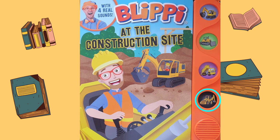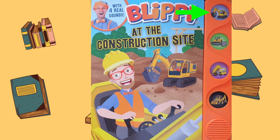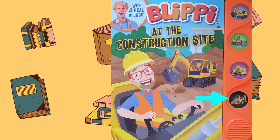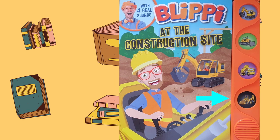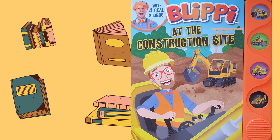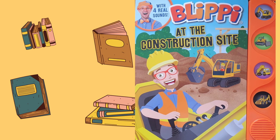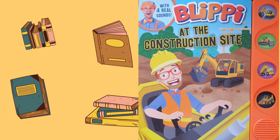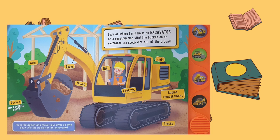1, 2, 3, 4. This is an excavator, bulldozer, dump truck. I don't know the name. Backhoe loader, maybe? Yeah, we'll find out. Let's hear the sounds when we read about each construction vehicle. All right. Let's hear it. Excavator.